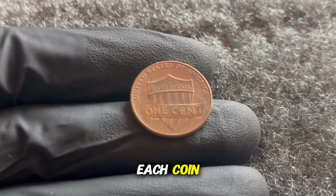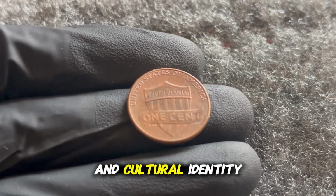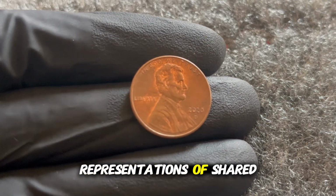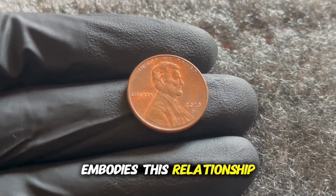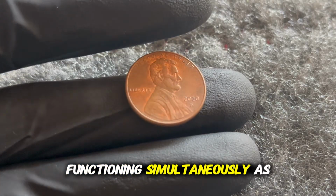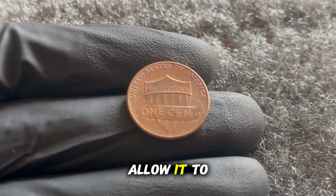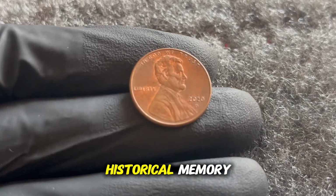The journey of each coin also reflects the broader relationship between physical currency and cultural identity. Though digital transactions increasingly shape modern financial behavior, coins remain tangible representations of shared heritage and governmental authority. The 2020 Lincoln penny embodies this relationship by combining practical utility with symbolic meaning, functioning simultaneously as a medium of exchange and a miniature work of industrial art. Its standardized dimensions allow it to circulate efficiently, while its design connects everyday economic activity with historical memory.